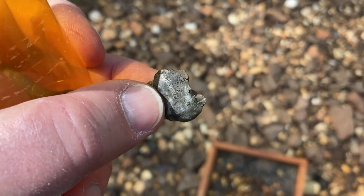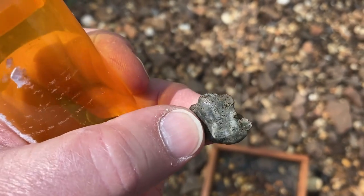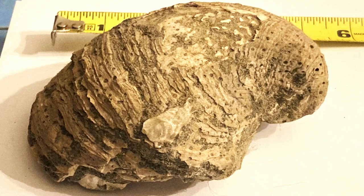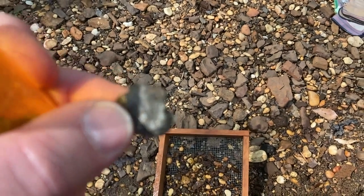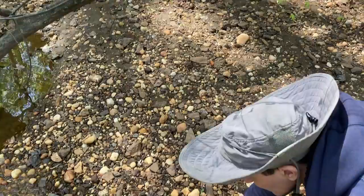And I also found what looks like a piece of seashell, probably part of a pycnodonte, which was a big oyster-like thing. But this is just a fragment of it. Ah, so two fossils in the first scoop. This looks like it's going to be good.